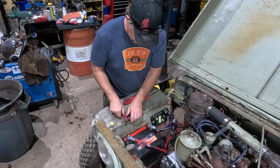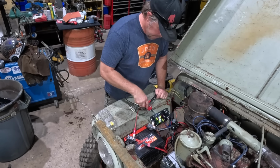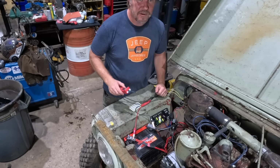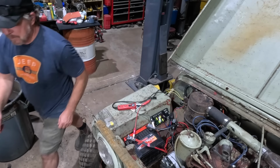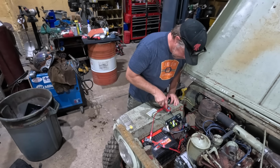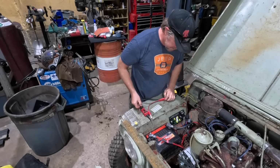Battery is on. Power probe is on. Lower half all has 12 volts. Middle section has none. Upper half, or upper third, has ground. Let's walk over here and turn this to accessory. Now this middle section all has 12 volts. Perfect. I put a bunch of fuses in the fuse block just as placeholders.